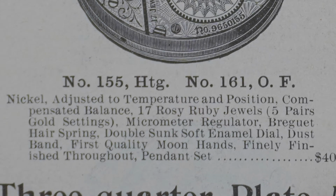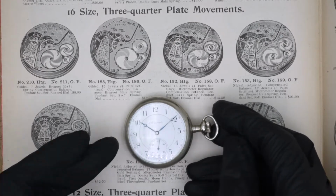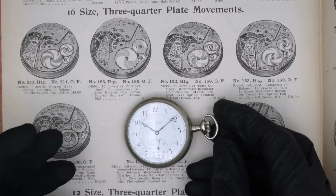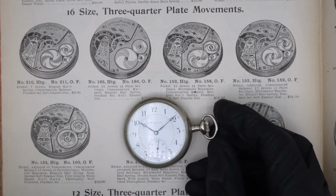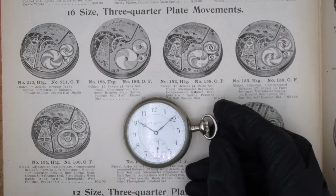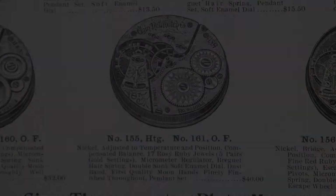So the next option that's listed is double sunk soft enamel dial. If we flip this over, we will see the double sunk dial, and this was another feature reserved for finer grades in the Elgin product line at the time. And the soft enamel was a different composition of enamel that Elgin had started using for dials, but this actually transitioned to a different type of dial on the finer watches within the product line within a few years.